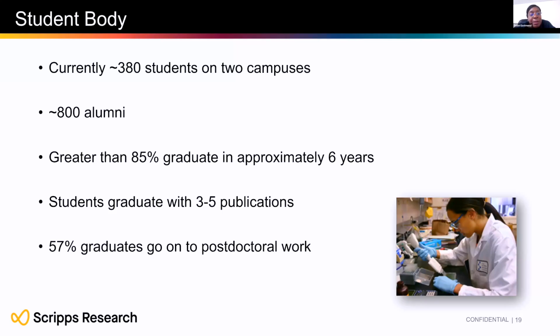So now let's talk a little bit about student outcomes. As I mentioned, there are about 380 graduate students between our two campuses. We have over 800 alumni. The majority of our students graduate in 6 years, but sometimes it does take a little bit longer. Most of our students have between 3 and 5 publications before they graduate. And most of the students go on to do postdoctoral work. The others will go into industry. Some will go on to do law, and then there are others who are more entrepreneurial in their work.